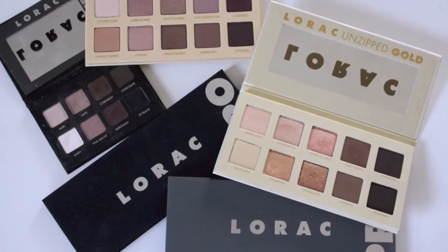Lorac always impresses me with their palettes. Don't get their limited edition ones though, because those are usually not as pigmented, a little bit chalkier. And I'm not a fan because when they're limited edition like that for the holidays, if you love it and you hit pan, you can't really get it again. But their original Pro palettes and their Mega Pro palettes are amazing. They're all so pigmented. I love their Unzip palette, which has these pretty mauve shades and plums.